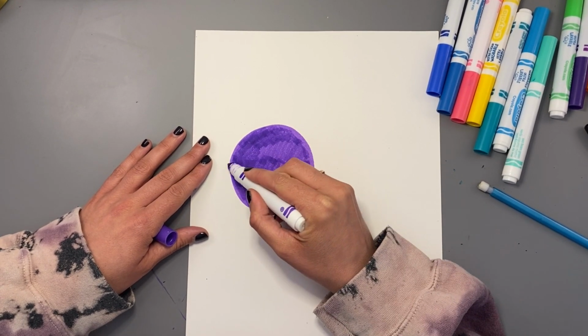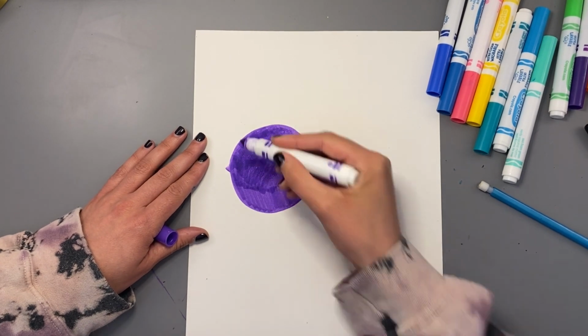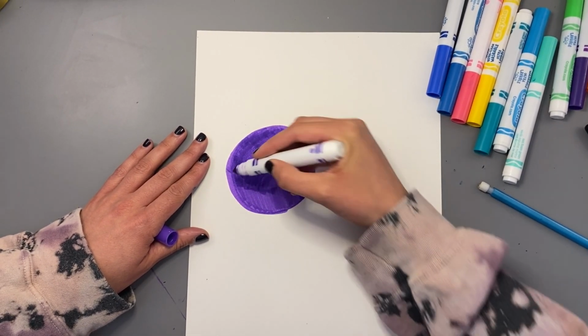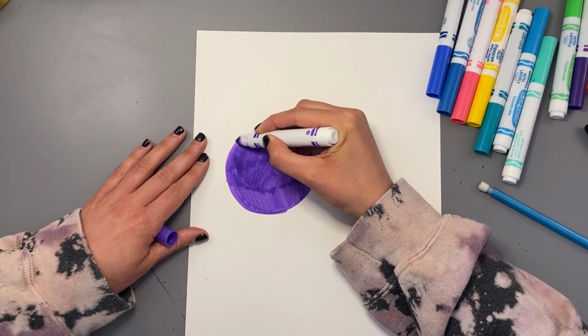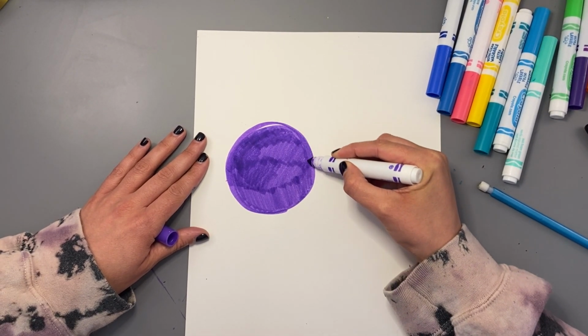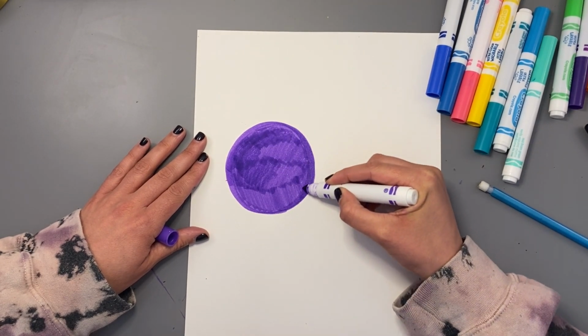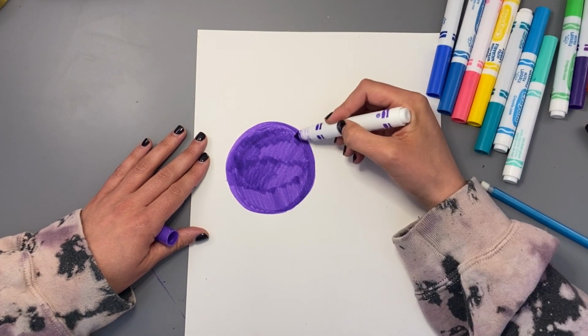We want to make sure we don't go over the line, but if you do, that's okay. You can always make your circle a little bit wider. Just make your line go out a little bit further by drawing your circle again, and then you won't notice that you went over the line.